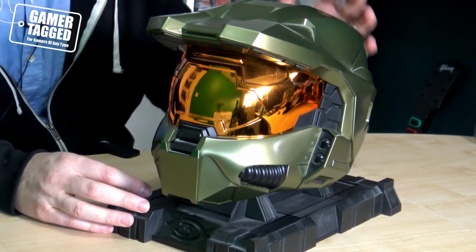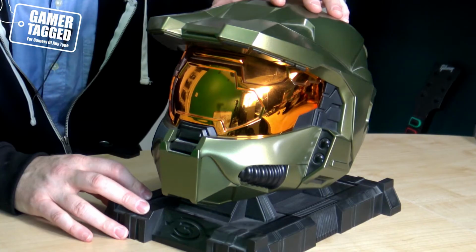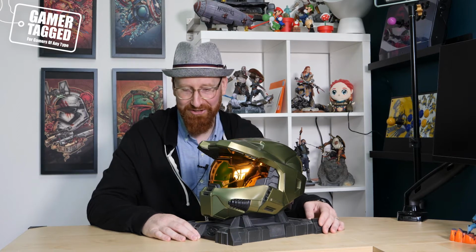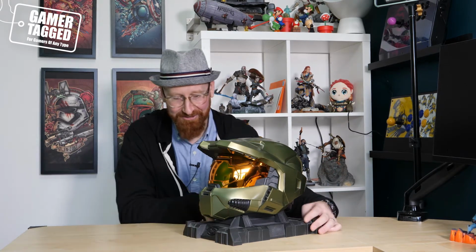But sadly, it's not life-size, I can't wear it, but other developers did take note of the desire to wear these things. So, the Titanfall 2 Collector's Edition got a life-size helmet. Doom Eternal recently, its Collector's Edition got the Doomslayer's helmet, a life-size 1-to-1 replica. So maybe with Halo Infinite, can we hope and dream that we get a life-size Master Chief helmet? Who knows, but this thing is pretty incredible.